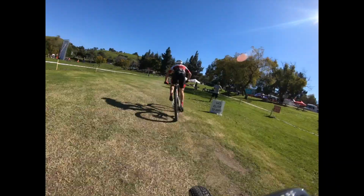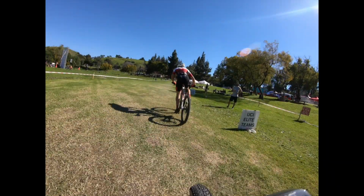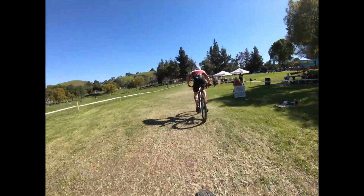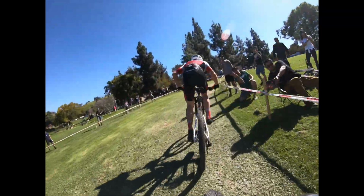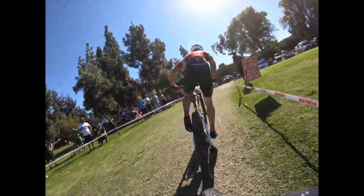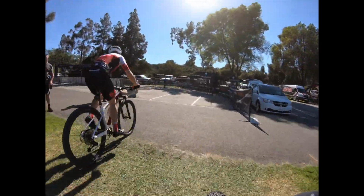Now I come around this corner, there's a little sign there. We're going to come back to that later, quite literally. So quick speed through the feed zone. Again, keeping pace high, keeping things strung out. I've got Andrew on my wheel, looking good out front there.